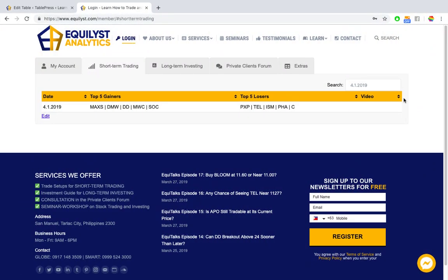Okay. If you'd like to know if you should enter a new position on MWC, take note of those two conditions that I mentioned a while back: volume and the position of the most traded and most voluminous range.